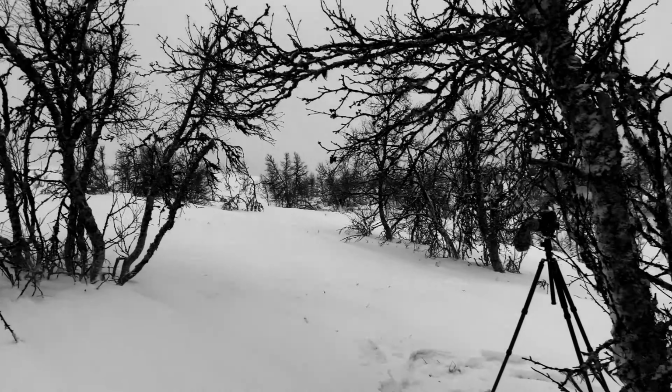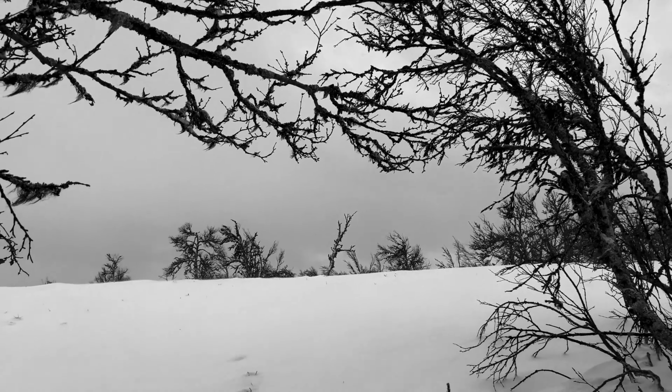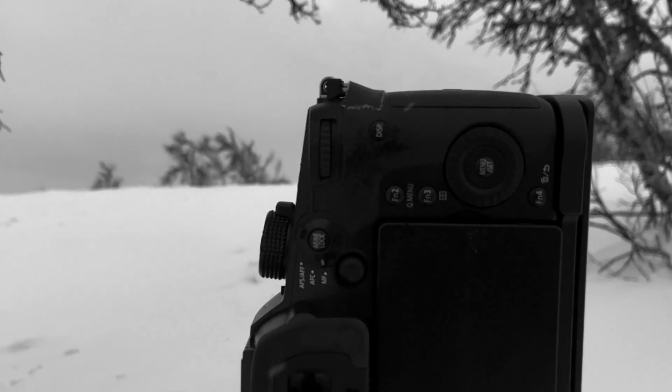And the idea I had last summer is that if I got really low, you cover the whole front with just snow, and this tree right here just sticks up. So I set up the camera down here. I'm using the GH5 with the 100 to 300 millimeter lens because I need that zoom to get the tree isolated. I really, really like it. But as I said, it took ages to find it.